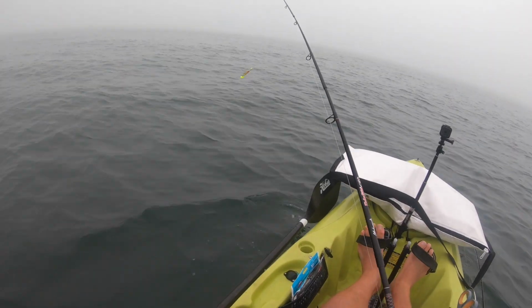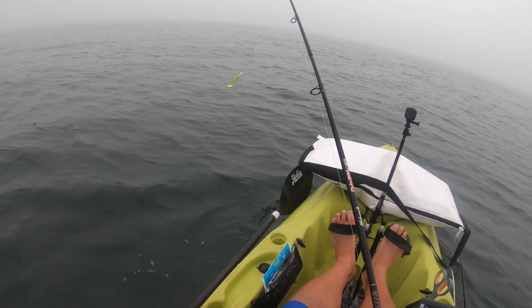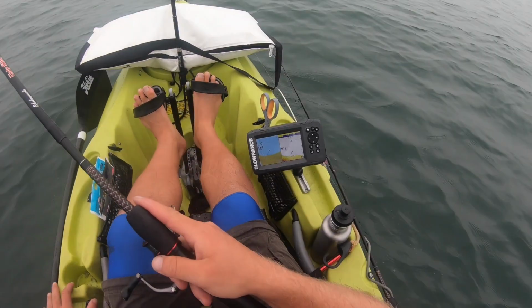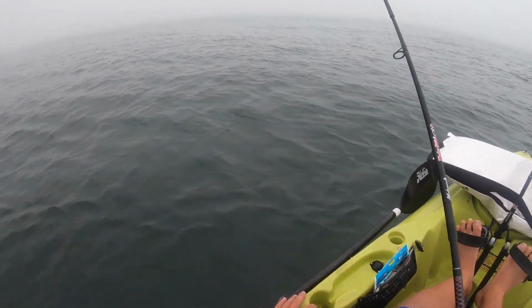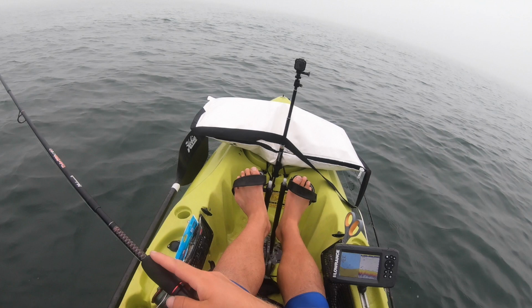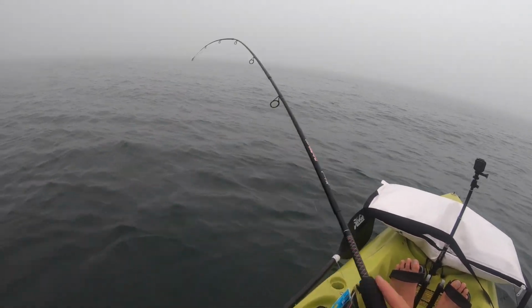Stay tuned. So, fishing the Spro bucktail with a 4-inch Gulp swimming mullet. We're going to upsize that once we get out a bit deeper, but right now that's what we're working with. Not really expecting anything too big, but you never know. I've caught some very nice fluke inshore before.